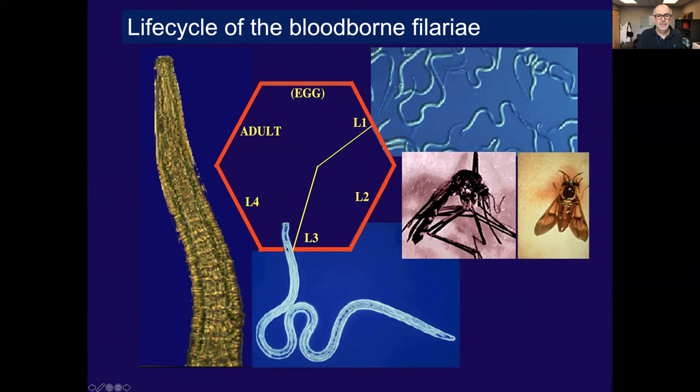The period between the infection and the time that the microfilariae show up is called the pre-patent period, and it becomes very important to know this when one is thinking about making a diagnosis, particularly as in the case I presented, when you are before the time where you would actually expect to see microfilariae in the blood.